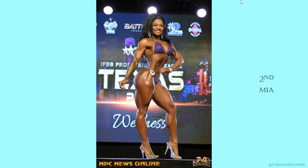Okay, Maya in second place in a beautiful purple suit. Okay, her posing to me is really nice. Very upright. You're seeing both legs very clearly. The quad of the front leg is not obstructing the hamstring of the back leg, and I love that. Good detail up in the quad sweep on the top. Amazing size and shape in her glute.